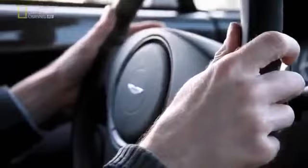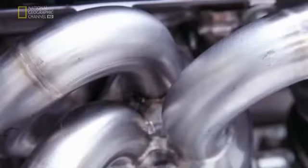Power is the headline figure for any engine, but it's actually torque that gives you the performance of the car. We've always delivered engines with a high torque, high specific torque. Being a large V12 engine has a very, very wide and flat torque curve, which means that the performance of the car is accessible at any speed. It accelerates very quickly from 30 miles an hour up to 200 miles an hour.